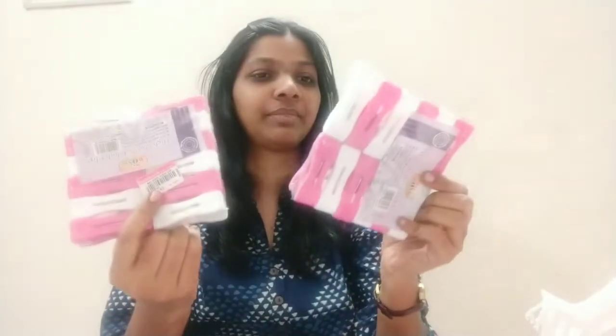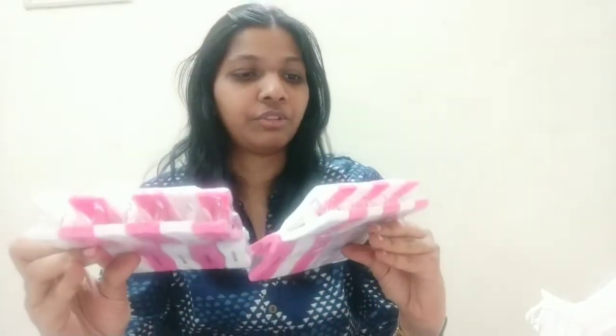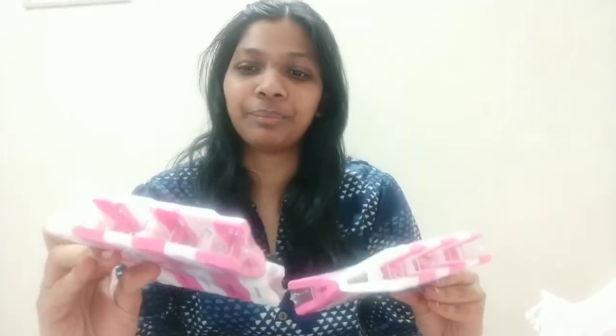Next, I bought the clothespins, pink and white. It was 43 rupees for a set of 12.